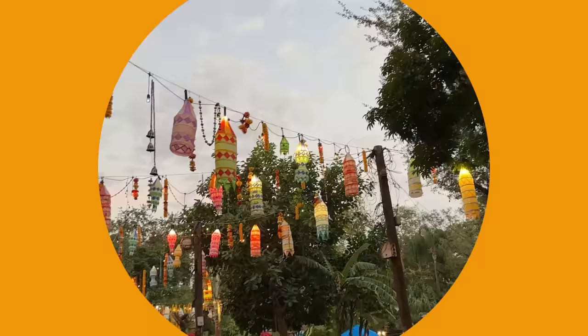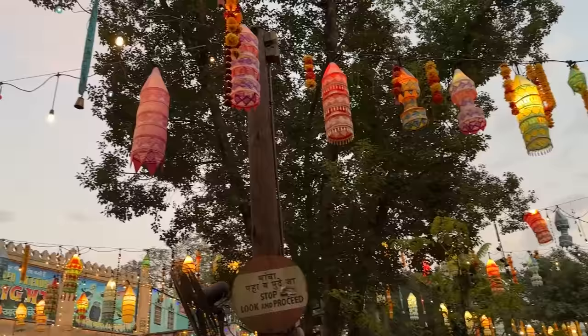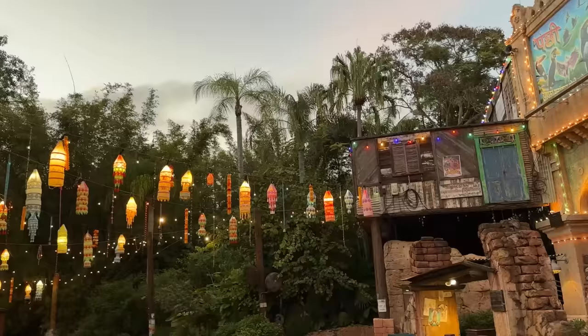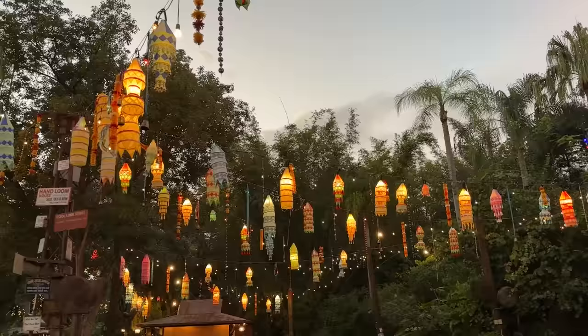We've made our way into Asia, where they have some of the most beautiful holiday decorations that you're going to see anywhere. Here outside of the Feathered Friends in Flight Theater, you are going to see these beautiful lanterns that are supposed to celebrate Diwali. Diwali originated as a Hindu celebration, but it has expanded to other religions as well, including Sikhism and Jainism and Buddhism, and it is India's most important holiday.